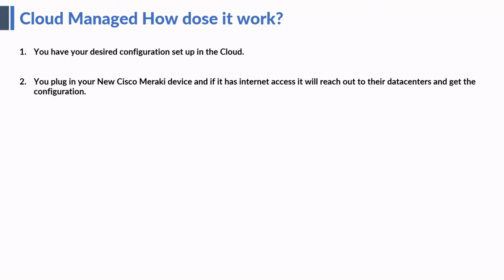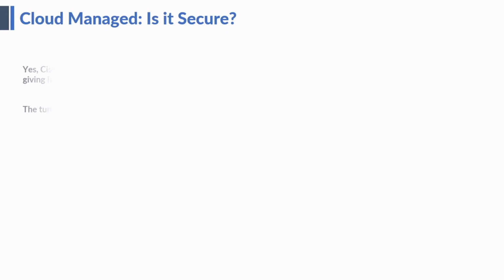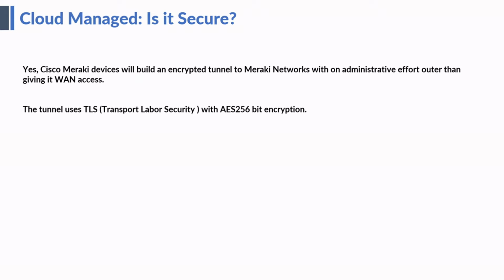That is amazing. Now, most people ask, okay, it's cloud, so is it secure? Yes, Meraki has us covered on that. It uses TLS and AES 256-bit encryption on the virtual tunnel it creates. We don't have to do anything to build it. Meraki takes care of that for us. So our control plane traffic, like our analytics, our configuration changes, that's the only thing that's going up to the cloud. It's not like our entire infrastructure and our data is going out over to their cloud, but only our control stuff, that's what we care about as management.